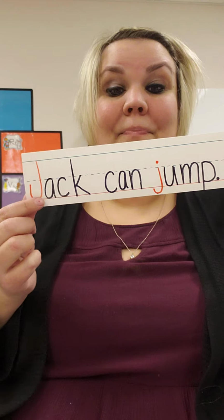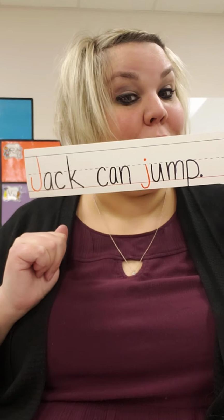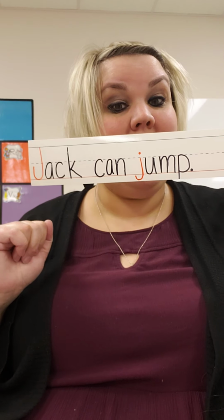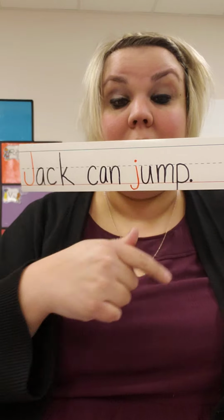What sound does J make? J says J. Let's read our sentence. Do you remember what you get to do when we read our sentence? That's right, you get to jump. Ready? Jack can jump. Did you jump? All right, two more times. Jack can jump. One last time. Jack can jump. J says J.